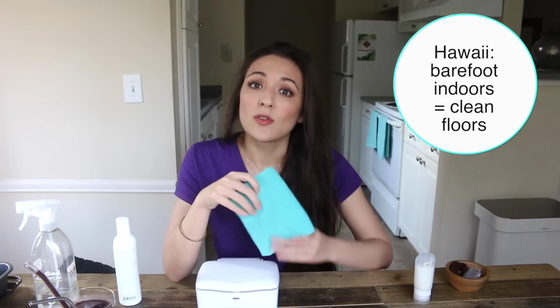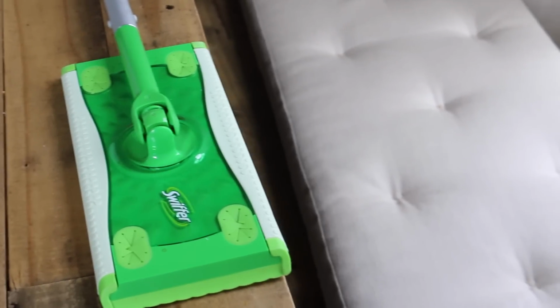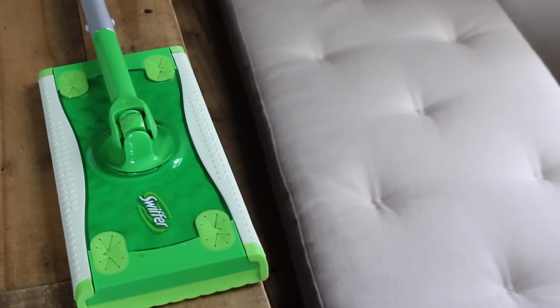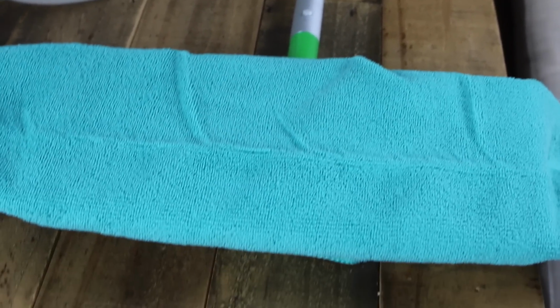And I also stopped buying Swiffer refills. For my Swiffer mop, I would always get these Swiffer refills, and I never really liked them because they had an artificial scent. There was none of them that was unscented. And so now I just grab my microfiber, put it on the mop head, spray some of my vinegar and water on the ground, good to go, mop it like that. My house smells a lot cleaner.